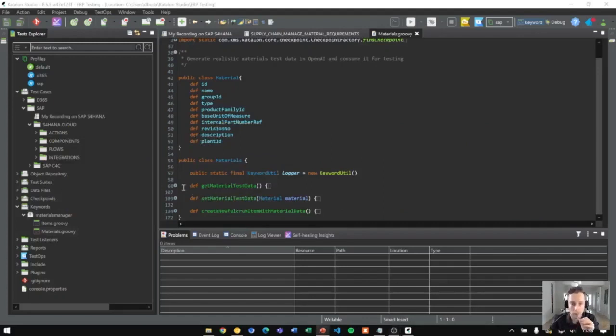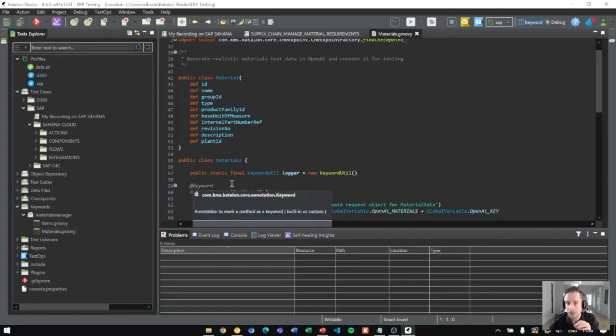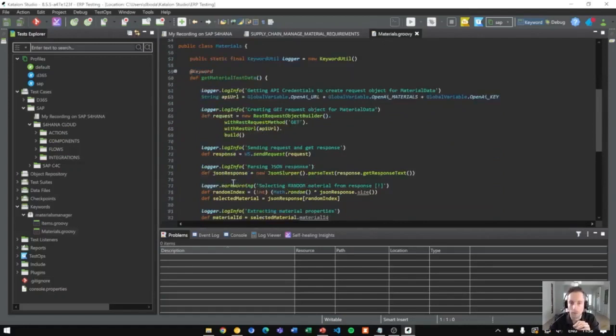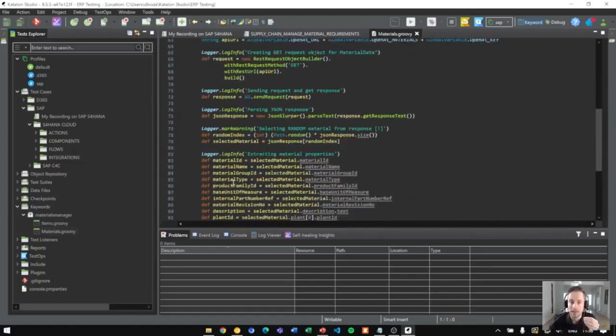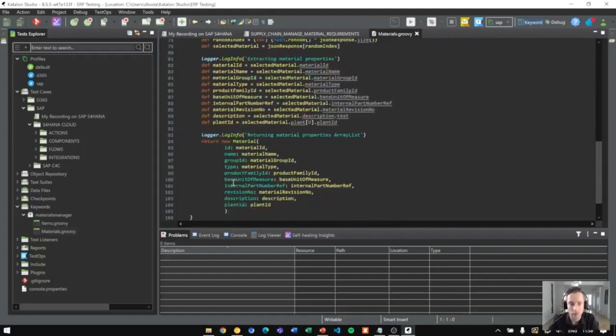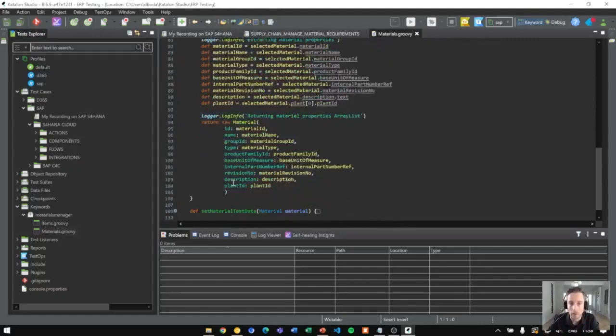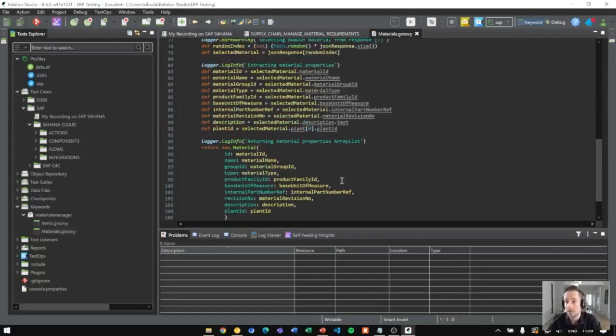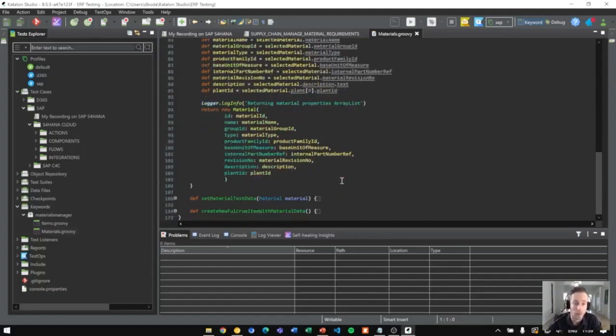So now let's dive back into the practicals. The getMaterial test data keyword sends a GET request to these services to retrieve a set of intelligently generated material properties for SAP, such as ID, name, type, description, you name it. It then selects the material from the API response and returns an object containing its properties. This keyword is useful for integrating test data that closely resembles real data, allowing for more accurate and stable testing scenarios as you are in control of the data and not the other way around.